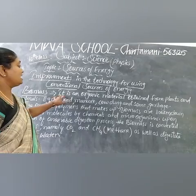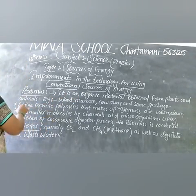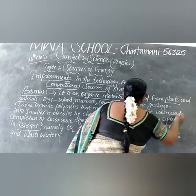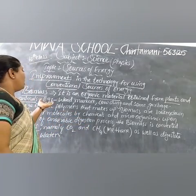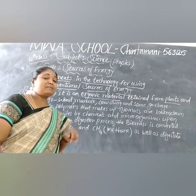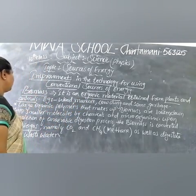Yes. So it is an organic material obtained from plants and animals, including animal wastes. Examples: wood, manure, cow dung and some other garbage. These are the examples for the biomass.